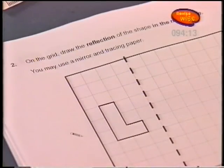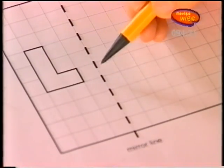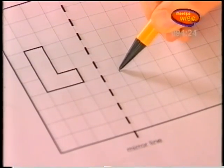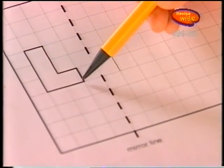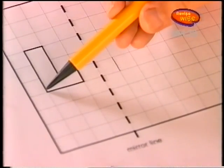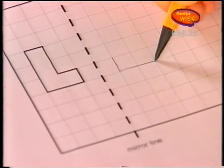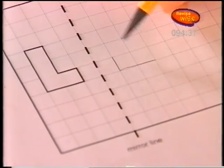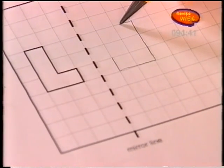There's a shape on a grid and it says, draw the reflection of the shape in the mirror line. You can do that. OK, that line is 1 square from the mirror line, so the reflection will be 1 square from the mirror line on the other side. That line goes away from the mirror line by 2 squares, so the reflection will go away from the mirror line by 2 squares on the other side. That will go there and that will go there.